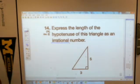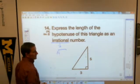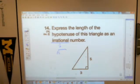What is an irrational number, ladies and gentlemen? You have two choices with irrational numbers. Either you put the number pi, which is irrational because it doesn't work out, or it is a square root of a number that doesn't work out. The square root of 4 would not be irrational because it works out. The square root of 15, there is no square root of 15 perfectly. So you know that your answer is going to be the square root of something.